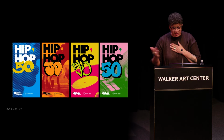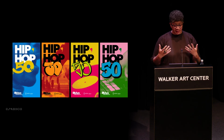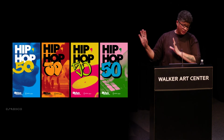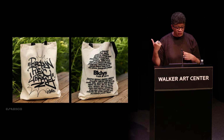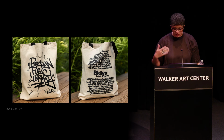As I had mentioned, the exhibit coincided with the 50th anniversary of hip hop. So we had created this campaign that we really liked, borrowing sort of the imagery of graffiti, this sort of halftone effect with the images, these bright, bright colors. Graffiti artist Mass did a custom tote bag for us. So we're just sort of dipping our toe into what was going to be a year-long campaign. And part of that would have been to make a special library card.